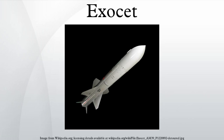The first firing of the Block 3 from a warship took place on March 18, 2010, from the French Navy air defense frigate Chevalier Paul. In 2012, a new motor designed and manufactured in Brazil by the Avibras company, in collaboration with MBDA, was tested on an MM-40 missile of the Brazilian Navy.